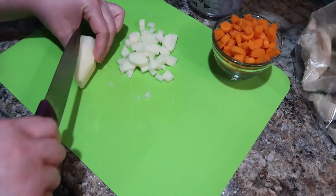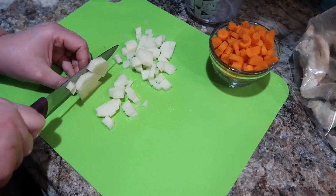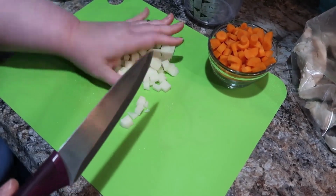I just love a good soup, and we really did enjoy this one so much. Do y'all do soup very often? And if so, what's one of your favorite soups that you enjoy making or eating?